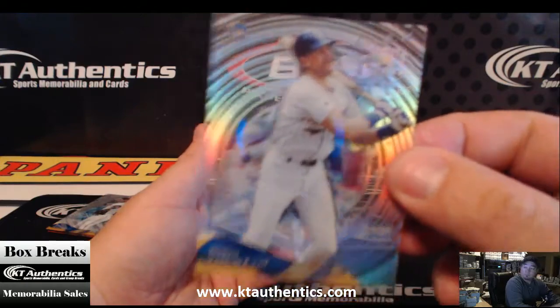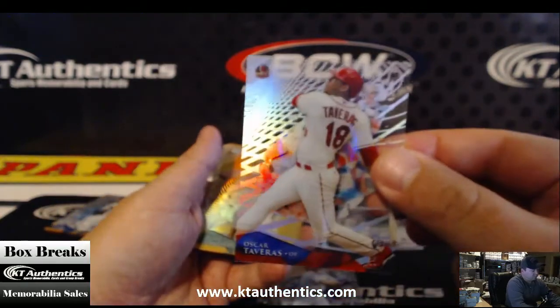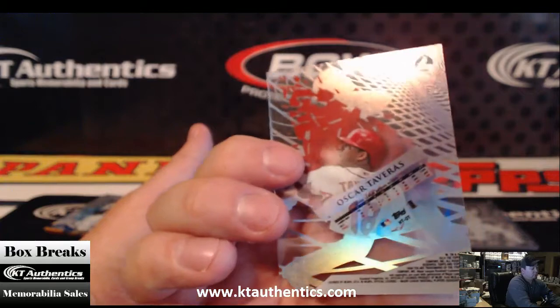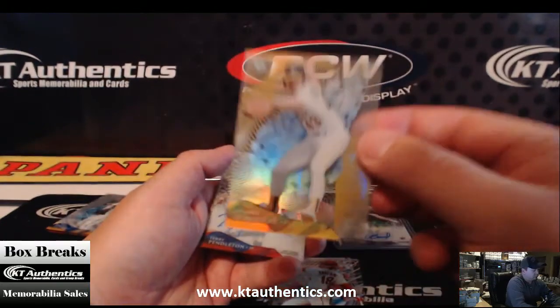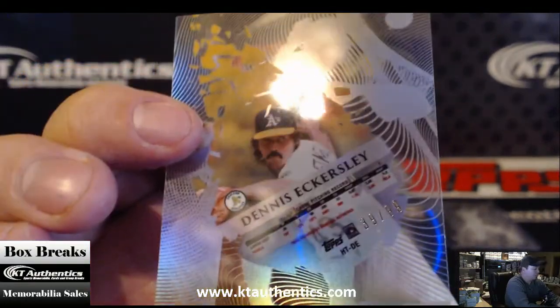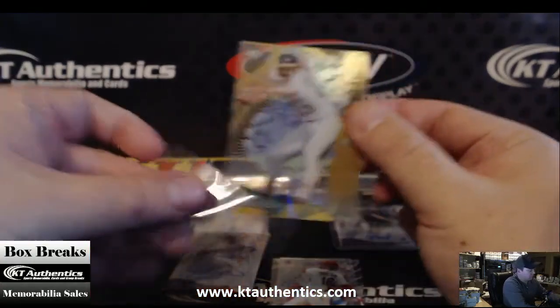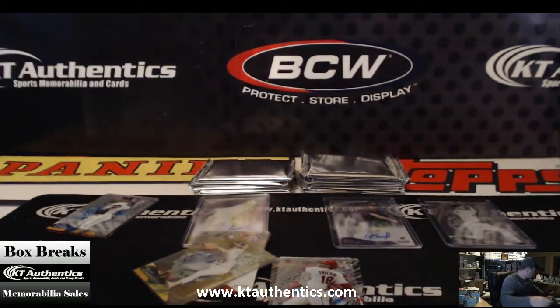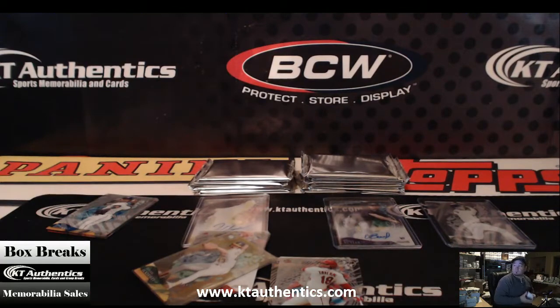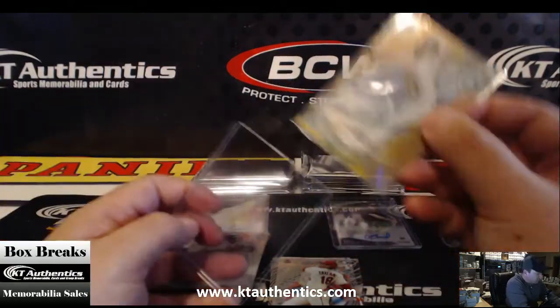Robin Yount. Oscar Taveras, RIP. Dennis Eckersley, number 39 of 99 on the Eckersley. Now I see why you guys were so high on this product. It's actually really, really nice.